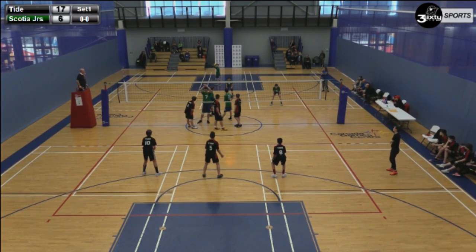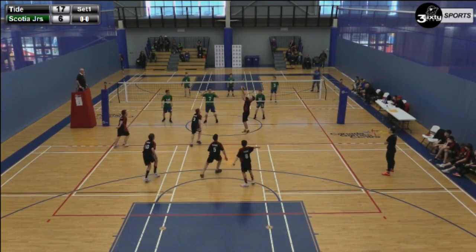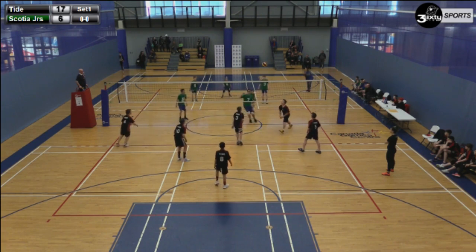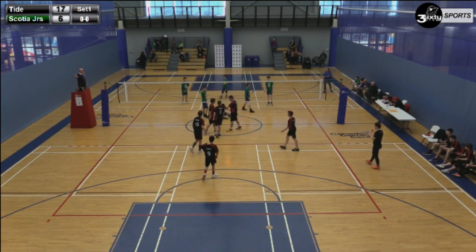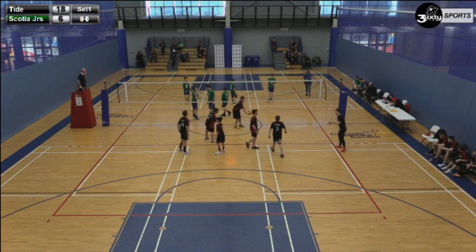Demetrius Kyriakis with the serve. And that ball passed up by Jack Maddie. A tip over from the middle. Big defense there by the Scotia Juniors as they put it back over. Swing from the left side is Hatfield. And that swing is going to score, but not without some great defensive attempts there from the Scotia Junior side.